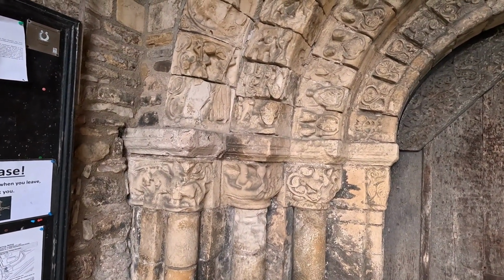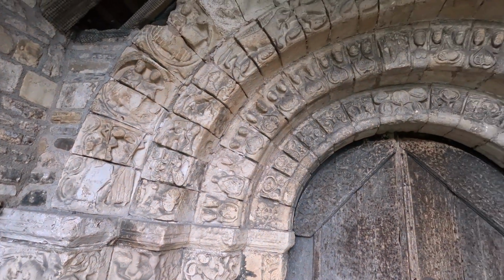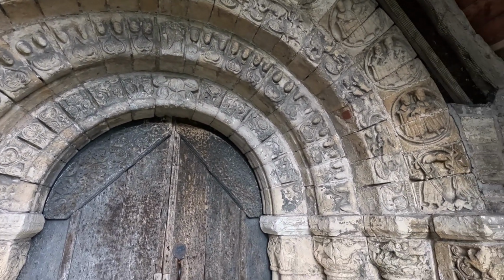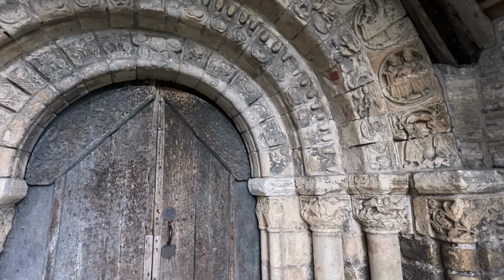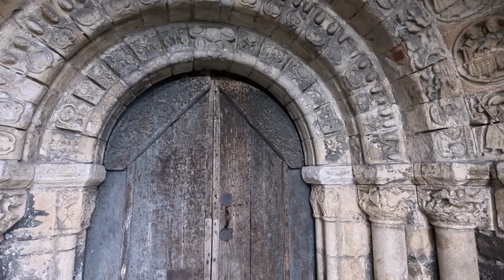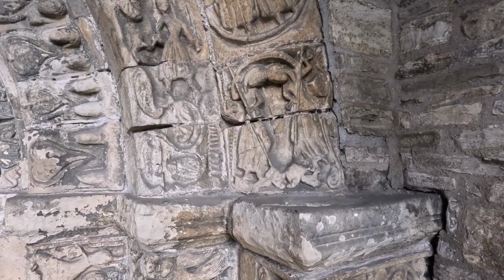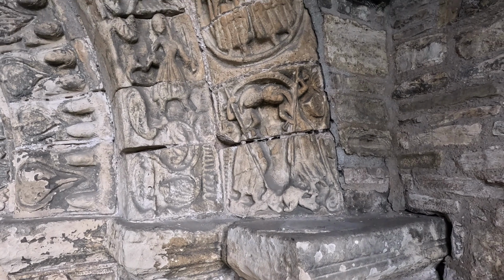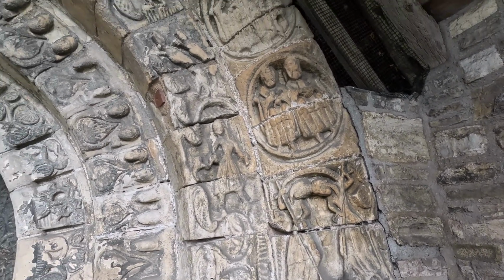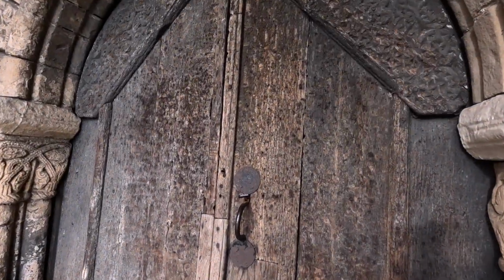Look at the carvings around the door. Wow, that's amazing. They're pretty incredible. Even the door is carved as well, just a little at the top there. These are amazing. I don't know much about the history of this church. It's obviously quite old. See if it's open.